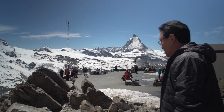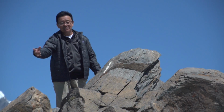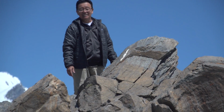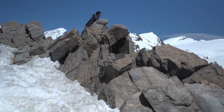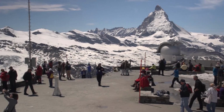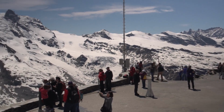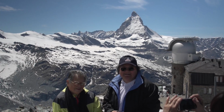You do get the same view as from that main terrace. You can spare yourself that little extra climb and just sit on a bench and relax, enjoying the view. You can see more high peaks than any other place in the Alps. This is the place, the Gornergrat, and especially with the Matterhorn. So we're quite happy to be up here.